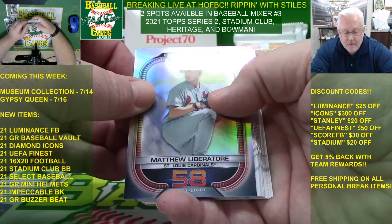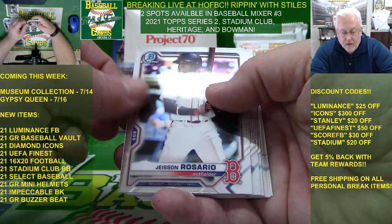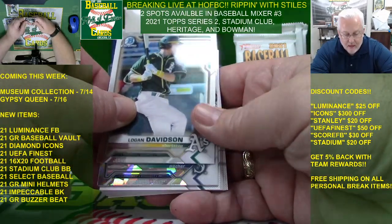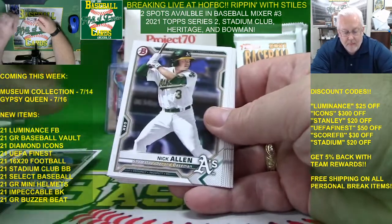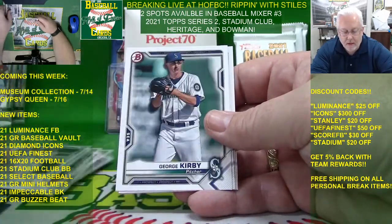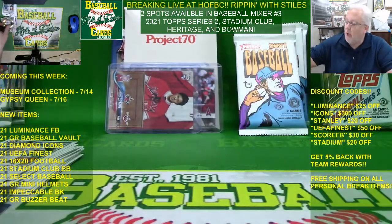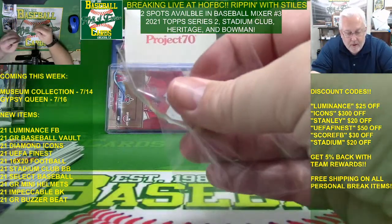Matthew Liberatore, 58 on a top 100. Dylan Dingler. Jeisson Rosario. Jordan Groshans. Logan Davidson. We got an Atomic. It's Seattle. It's Logan Gilbert Atomic. Miguel Amaya paper. Nick Allen paper. Forrest Whitley paper. Kjerstad. Kevin Alcantara first. Kirby. Garcia. Woods Richardson. Ronnie Mauricio. And Bobby Witt. So, yeah, not the prettiest of packs, but you got a Logan Gilbert Atomic.